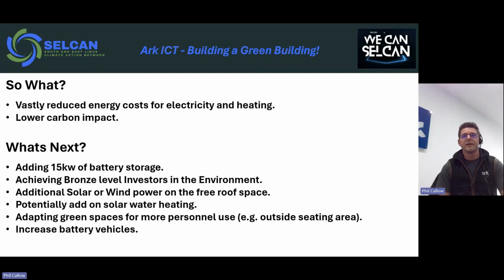So what's the next plan? Well, the next few things that we want to achieve. One is we're going to add 14 kilowatts of battery storage. So obviously it's great to have solar and export it, but it's even better from a business perspective to have electricity that you're utilizing at a cheaper rate. So from the perspective of generating and storing power, obviously if you buy in electricity, you're paying, I don't know, anywhere between 25 and 30p, depending on how much you buy a year.